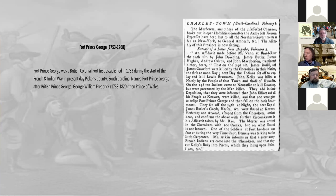Fort Prince George, one problem is it's at the bottom of Lake Keowee now. We lost the opportunity to do a thorough study of that fort. The historic preservation laws and the public consciousness of historic preservation and the State Fort Commission and things like that didn't get a lot of wind until after the 60s or during the 60s. So that lake went in during the 60s.